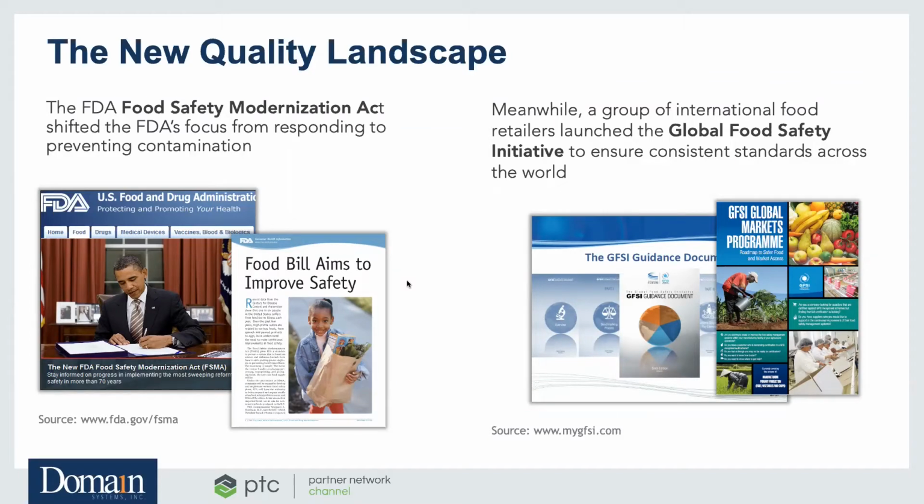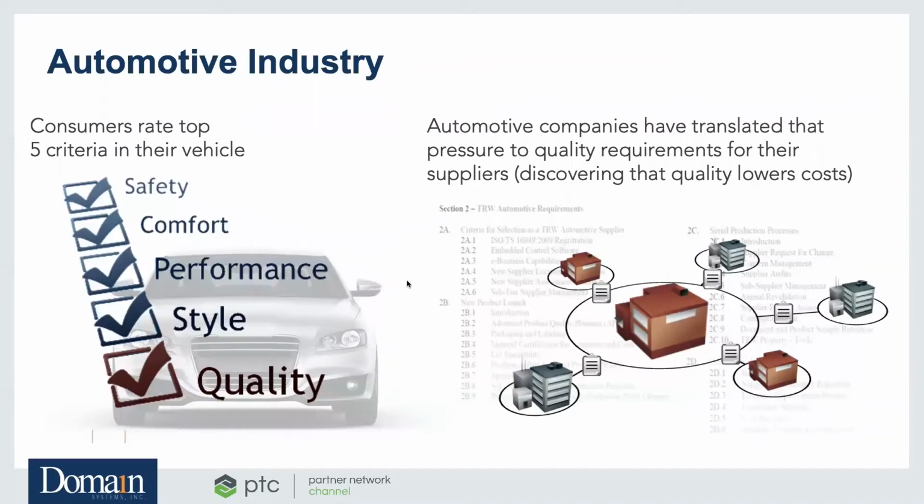Now, third-party auditors frequently audit facilities to make sure that this Global Food Safety Initiative is recognized for their standards rather than their own, in addition to customer requests. Even the automotive industry, everybody's familiar with the J.D. Power and Associates rating. Well, notice that the fifth criteria now incorporates quality. Previously, that was not there till a few years ago.